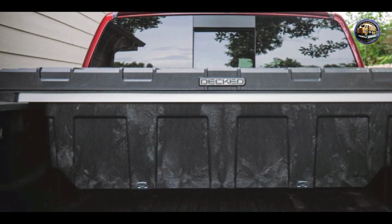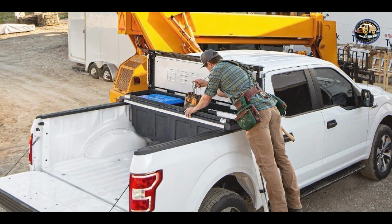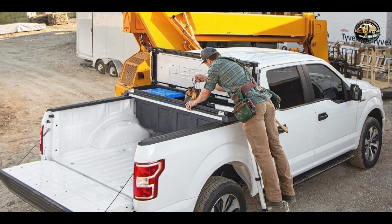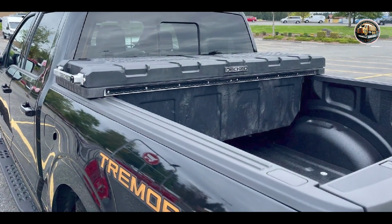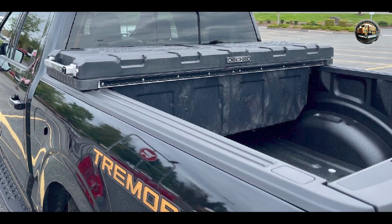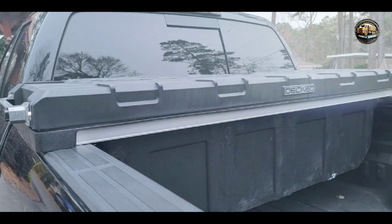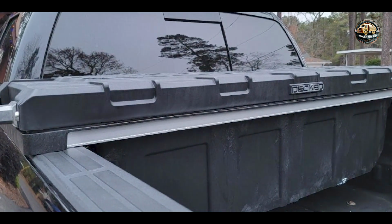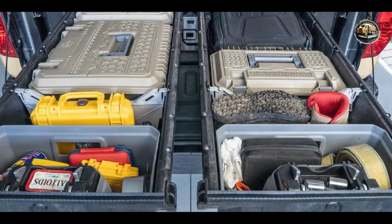Benefits and usage. Not only does the deck toolbox provide unmatched storage capacity, but it also boasts easy accessibility thanks to its convenient sliding drawers. Say goodbye to rummaging through a cluttered truck bed. With this toolbox, everything you need is right at your fingertips. Whether you're a weekend warrior or a professional tradesperson, this toolbox is sure to streamline your workflow and enhance your productivity on the job.